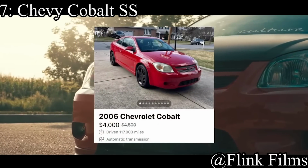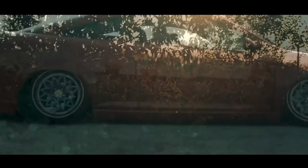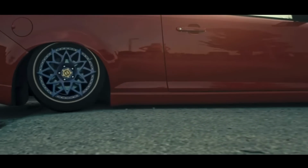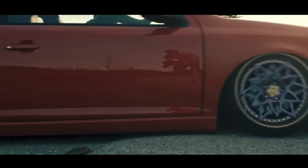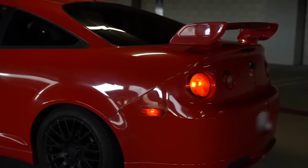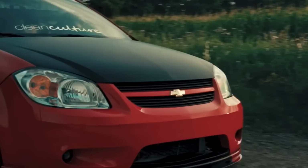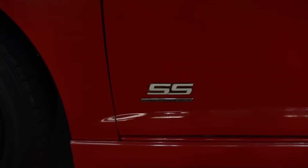Coming in at the number 7 spot is the Chevy Cobalt SS. Somebody yelled at me the other day in one of my comment sections saying, it's Cobalt, it's Cobalt. I don't care. Okay, I'm gonna stop you right there because it's definitely Cobalt, but this is a solid wreck. I think these are actually slept on a bit. These cars are very slept on. And it's not just the Cobalt.